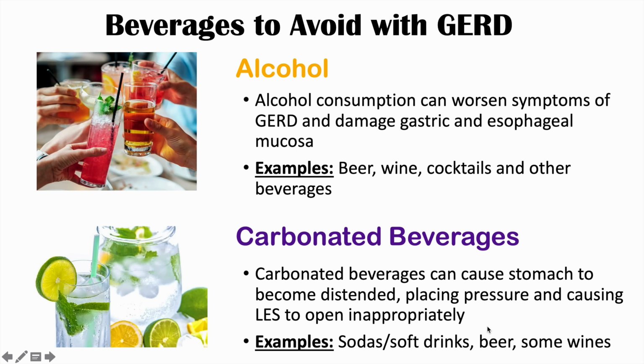As you can see, some of these beverages, like beer and some wines, have a double effect in that they are carbonated, which means that they can cause gastric distension, putting pressure on the lower esophageal sphincter to open inappropriately, leading to increased acid reflux. And the alcohol in these beverages can also lead to damage of gastric and esophageal mucosa. So it's best to try to avoid some of these alcoholic beverages if you have GERD. Again, alcohol consumption worsens GERD because alcohol can lead to damage of gastric and esophageal mucosa. And it's best to avoid carbonated beverages because they can put pressure on the lower esophageal sphincter through gastric distension, leading to inappropriate opening of the lower esophageal sphincter and increased acid reflux symptoms.